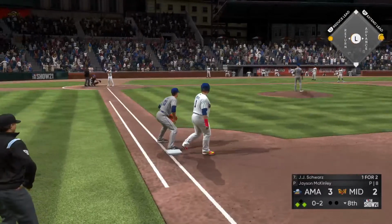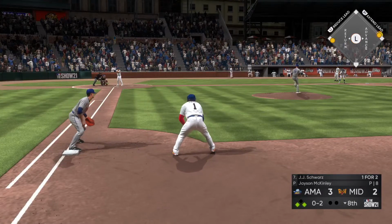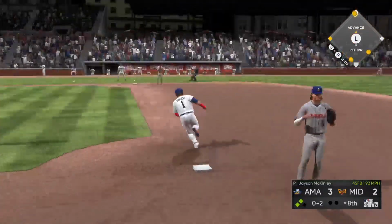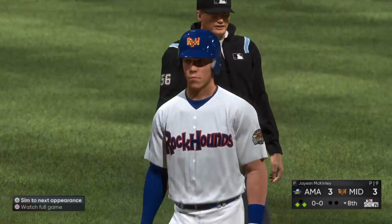Stepping in once again is J.J. Schwartz. A potential tying run for him at third base. And there he goes towards second. Now a swing and a ground ball. And this will be a base hit as the runner will come in to score from third. And we are tied at 3 apiece.